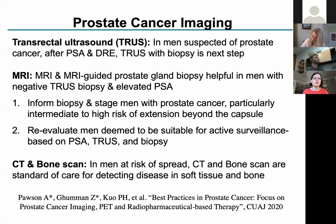MRI is becoming more and more popular, both in terms of itself alone and MRI-guided prostate gland biopsy. In general, it's particularly helpful for men with a negative TRUS biopsy and an elevated PSA. One, to inform biopsy and stage men with prostate cancer, particularly intermediate to high grade risk of extension beyond the capsule. And two, to reevaluate men deemed to be suitable for active surveillance based on PSA, TRUS and biopsy.